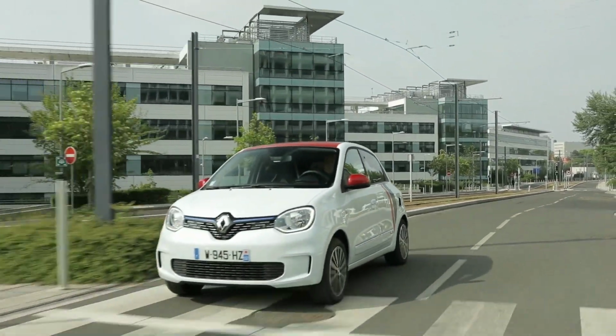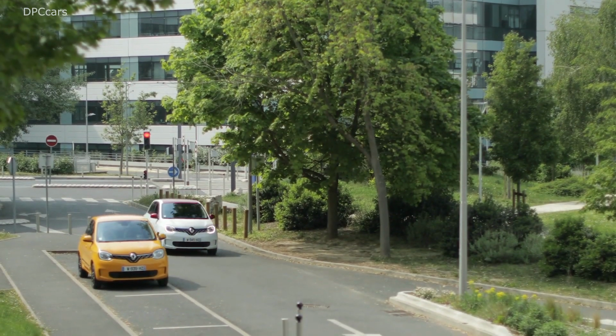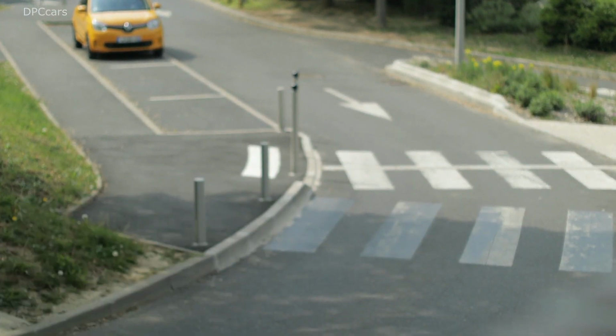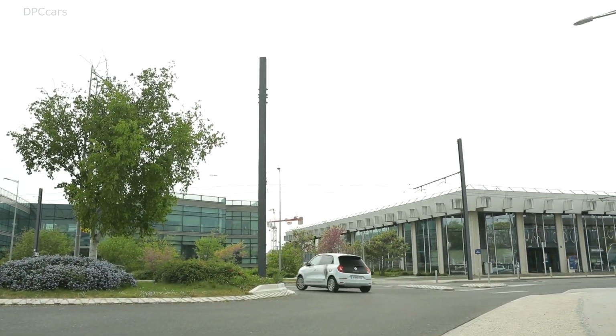A French take on the Smart 4-4. The Renault Twingo is getting a mid-cycle refresh to remain competitive in Europe's A segment. The pint-sized hatchback might look just about the same as the predecessor, but it is quite different in the details.